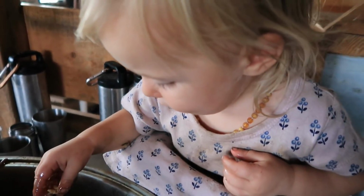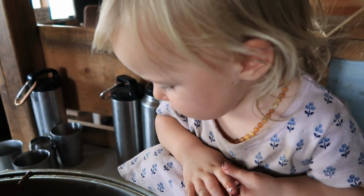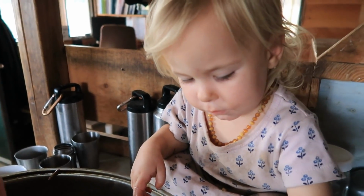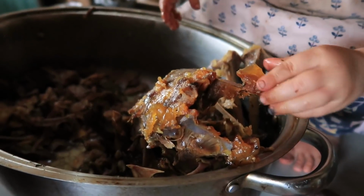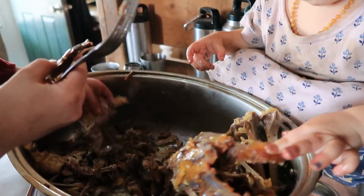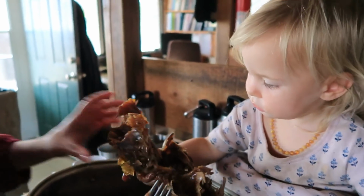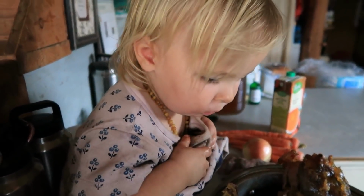What are you doing? Did you get a piece of fat? Yep. You put it in your mouth, you quickly spit it out. Yes. We're not big fans of the fat. I know some people love the fat and eat the fat of meat and really feel like it's super healthy, but our family has never liked the fat of meat. So we're a little bit picky in that way. She is just chowing down on this meat.